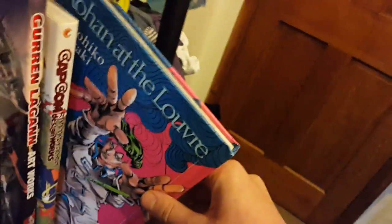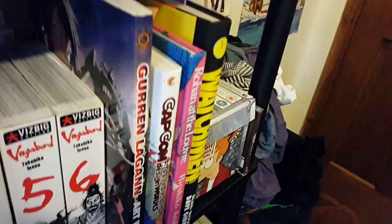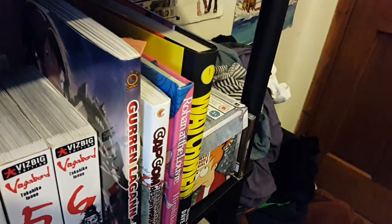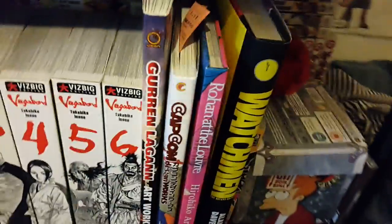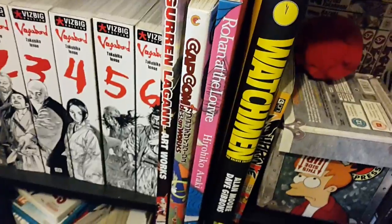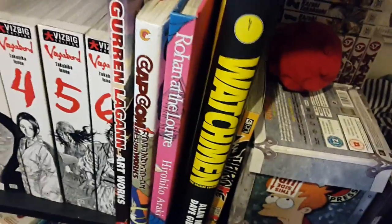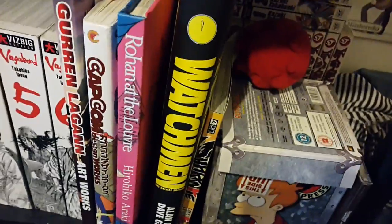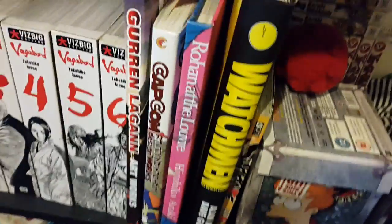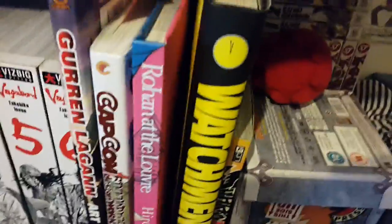Then we have Rohan at the Louvre, which is something quite interesting that has been printed in English. This is something that Hirohiko Araki, the man who wrote JoJo's Bizarre Adventure, wrote when he had his art displayed at the Louvre, the gallery in France. It's a little side story featuring Rohan from JoJo's Bizarre Adventure Part 4 going there and having all sorts of bizarre adventures. Really cool that it got printed in English, thanks to the Louvre, because I guess they could sell it in the gift shop. But it's a really nice, high-quality hardcover release, colour all the way through, really lovely art, and a nice little story as well.